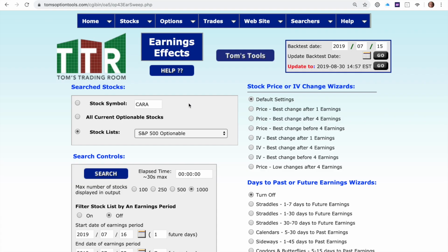So the first thing we need to decide is what index we're going to search against, and the S&P 500 for me is one of the better ones because that's where the top 500 optionable stocks are in the stock market, and they therefore have a lot of liquidity. So that means we have better bid-ask spreads, better slippage. So we're going to use the S&P 500 optionable. The next thing we want to do is find the best IV change over the last 4 earnings periods. All right, so this is going to find the biggest IV crush stocks.